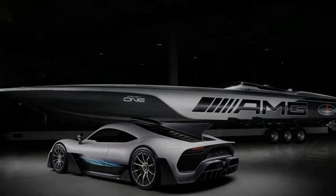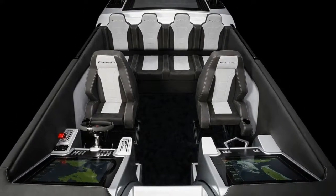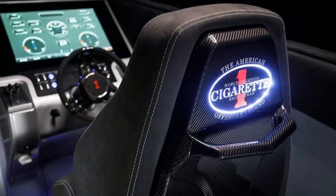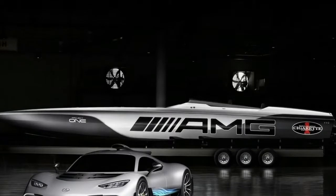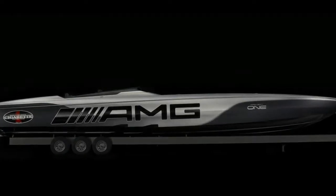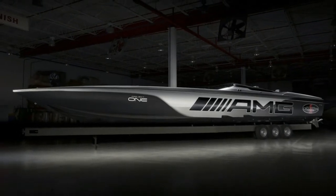With smooth seas and favorable winds, the 515 Project 1 is set to achieve a top speed of 140 miles per hour. That's considerably less than the 217 miles per hour top end of the Project 1 hypercar. But then, CR's 515 Project 1 features a large sun cushion over the engine bay for relaxation when the boat is stationary. No chance of that with its four-wheeled counterpart.